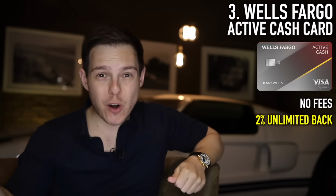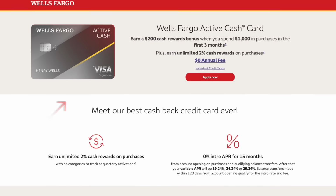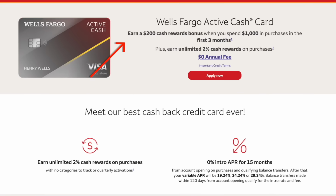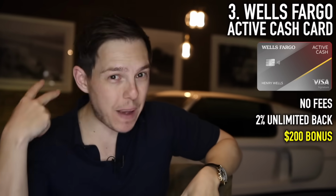So why is this card so much better than the rest? Well, typically, the cards that give you unlimited 2% cash back are no frills. Like, that's pretty much just all they do. And don't get me wrong, the Citi Double Cash card does a really good job at that. But Wells Fargo just gives you the creme de la creme of offers, and that would be a $200 sign-up bonus when you spend $1,000 in the first 3 months. Like I've been saying for years, the lack of a sign-up bonus has been one of the biggest deterrents against a lot of these 2% back credit cards.